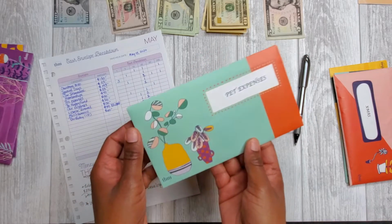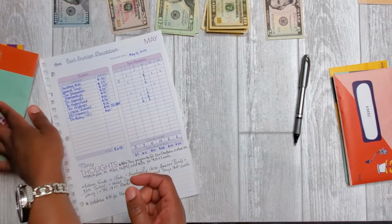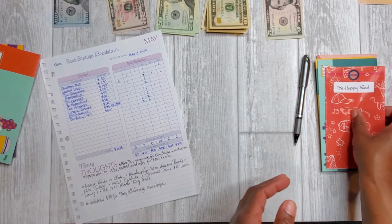And that's great because I know my dog will need a grooming soon when things open up again. So we're closer to having that paid for. All right, I'm going to do Christmas last actually because that's normally the most complicated one.